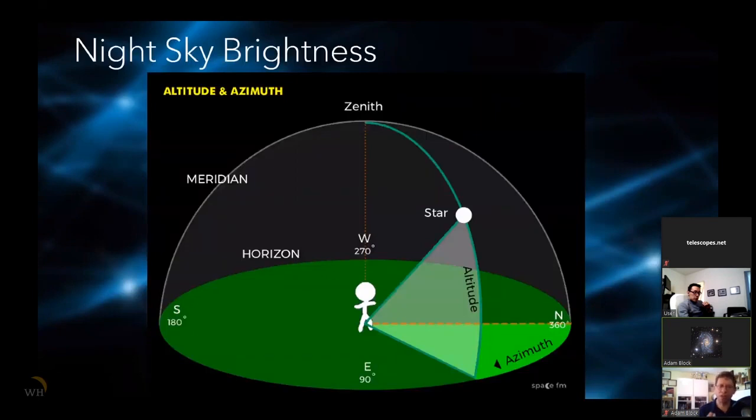So the measurements that I made with this astrograph are such that, I'm going to look at this screen here, I surveyed the, kind of rastered across the whole sky in the following way. I took a picture of a patch of sky relatively low, and then I moved up in altitude, and I took another picture, and I moved up in altitude, another picture, and so on until I get to the zenith.